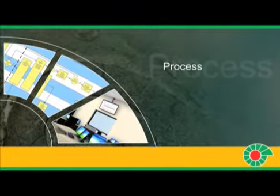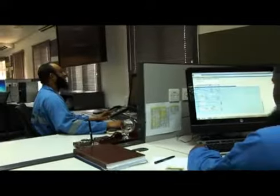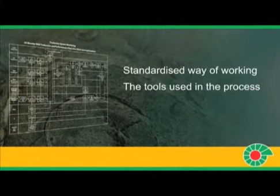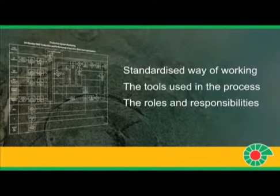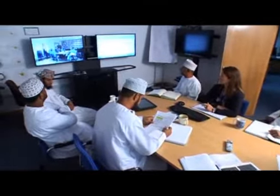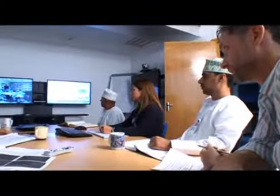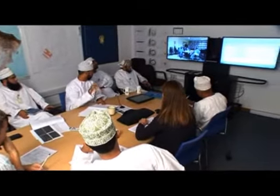Another important piece of the CWE are the business processes that bond the components together. These define the standardized way of working, the tools used in the process steps, and the people and roles involved. It is recognized that the users will need training in all aspects of the CWE, including the business process, the use of the tools, as well as the facilities. Following on from the implementation, there will be ongoing coaching and one-to-one support to ensure sustainability.